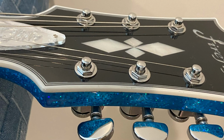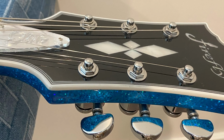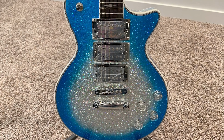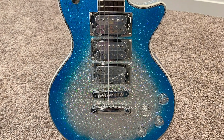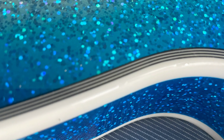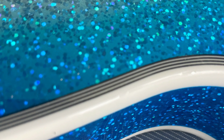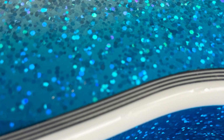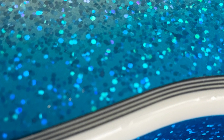Okay, another thing I was curious about, the glitter. Does glitter cover the entire surface? Or how is it dispersed? Here are some close-ups that answer that question. It does not cover the entire surface. So this is very well designed, this finish, and part of the fun of having this guitar is looking at it and trying to figure out how they did this.